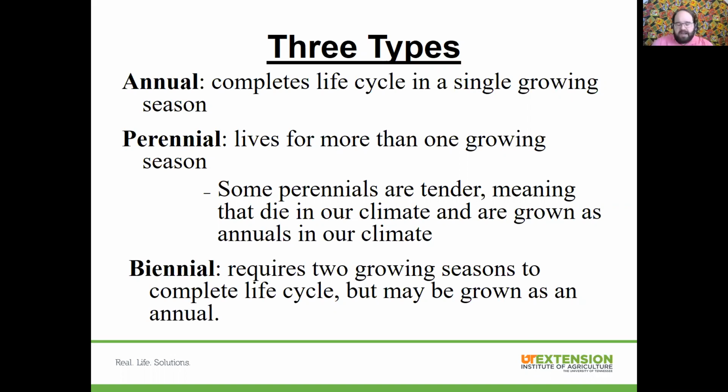Now, the complicating thing is there are some perennials that we end up growing and using like annuals because, for instance, in our climate, they would die over winter. We're too cold. They're called tender perennials. So sometimes a perennial is treated like an annual.